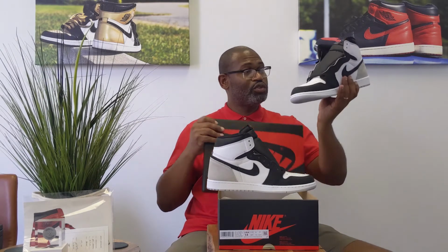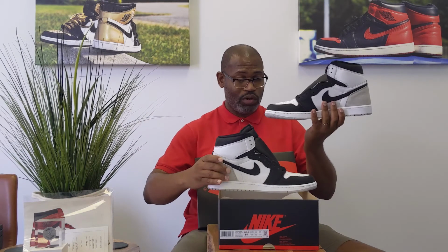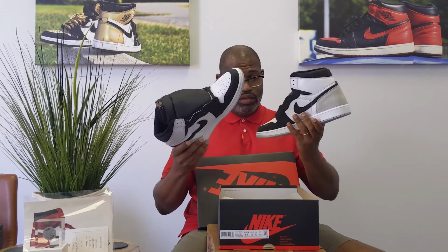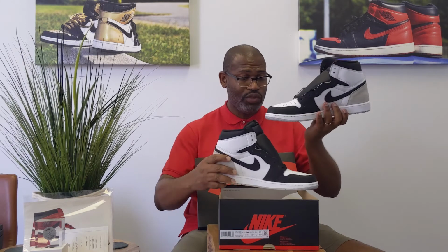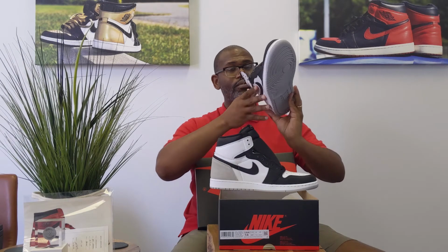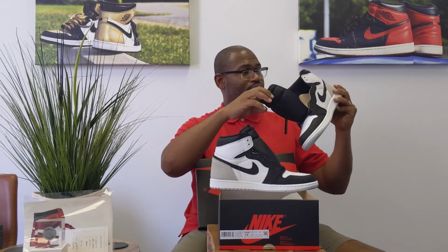It's one that I'm sure my son probably will want because he likes Jordan 1s. Should have kept a pair. Had a bunch of these. Should have kept a pair because it is a nice shoe and it kind of goes with everything. Not bad. Not bad at all.